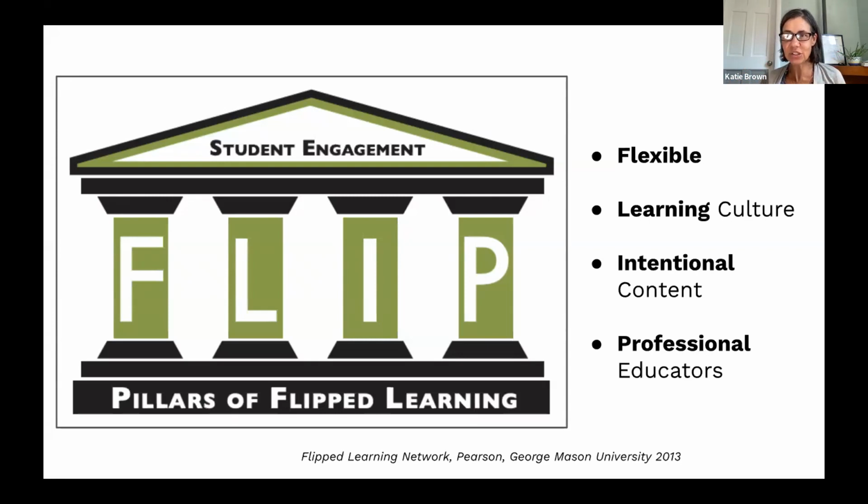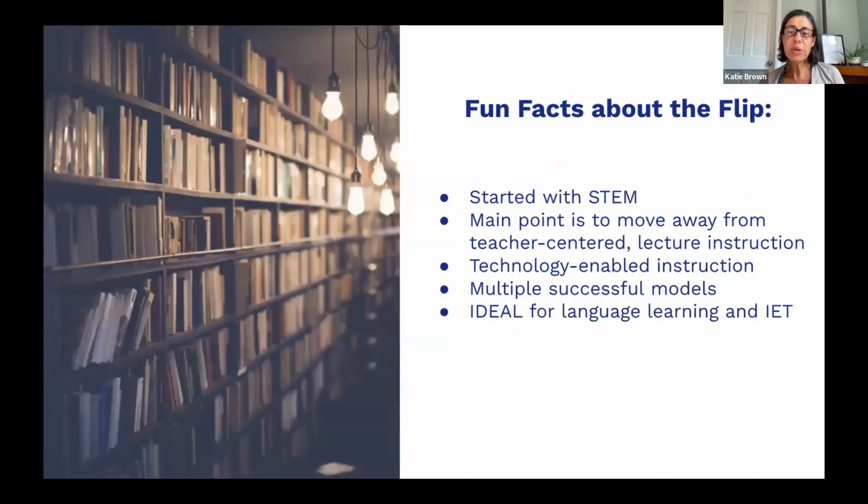It needs to be intentional, and you need to think about where students are going to learn and what makes the most sense for them to learn inside the classroom versus outside the classroom. So here are some fun facts about the flipped classroom. It started actually in STEM fields. And I think it's because in those fields, there's a heavy emphasis on needing to understand the concepts first, something that traditionally happened through lectures.